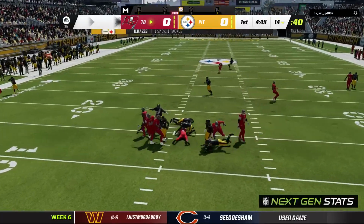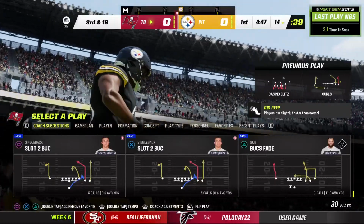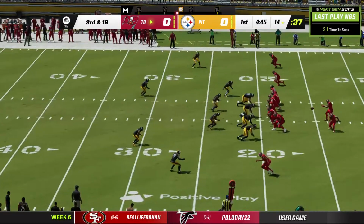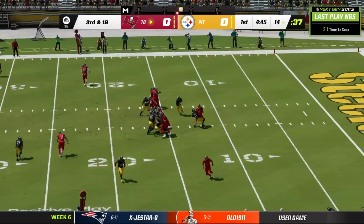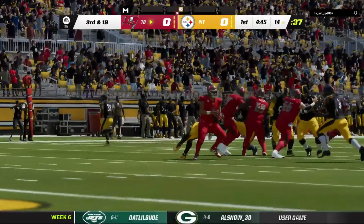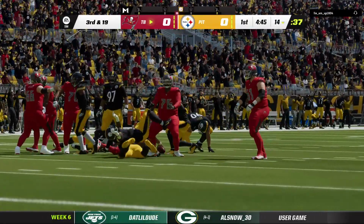Lance. Now Lance unable to escape, and down he goes. The safety blitz staged to perfection that time as they sack him for a loss of 6. 2 plays so far, a run and a pass attempt, and both have gone backwards. Probably not how they drew that up. Not at all. Looking for a better play coming up on 3rd.